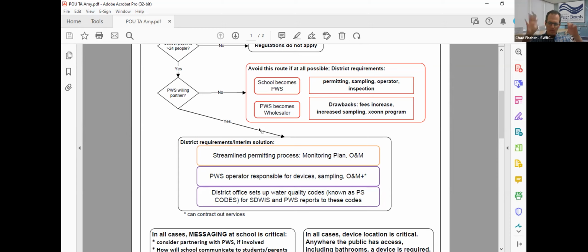This red box, maybe it should be more red or something, is kind of a difficult outcome. The school becomes a public water system, because now they are installing treatment. They become a public water system even though they're served by the CSD. They need a permit, and then all of the requirements around the Safe Drinking Water Act apply, right? And so what they've just signed up for is a bunch of ongoing monitoring, an annual permitting fee, and an operator dedicated to the operations at their school.